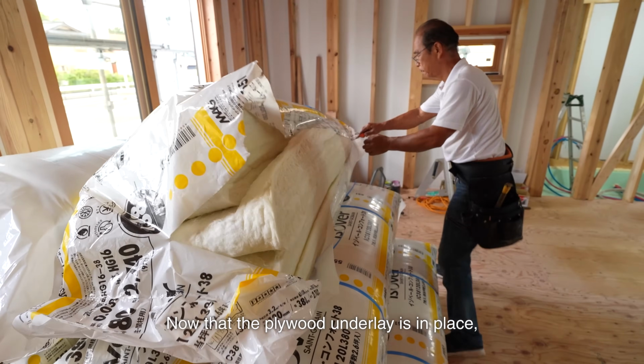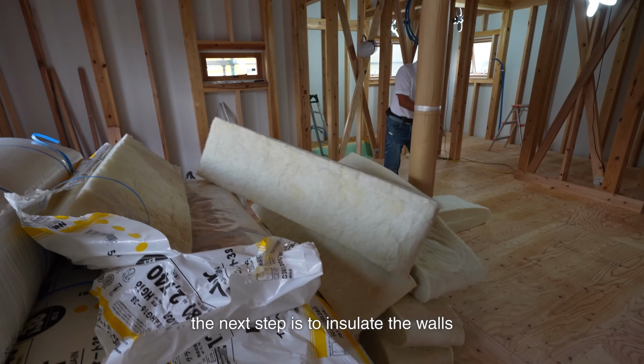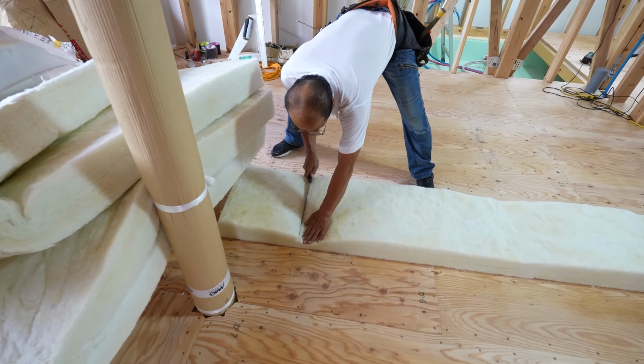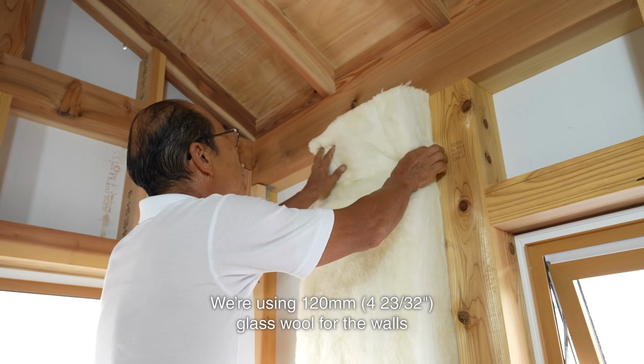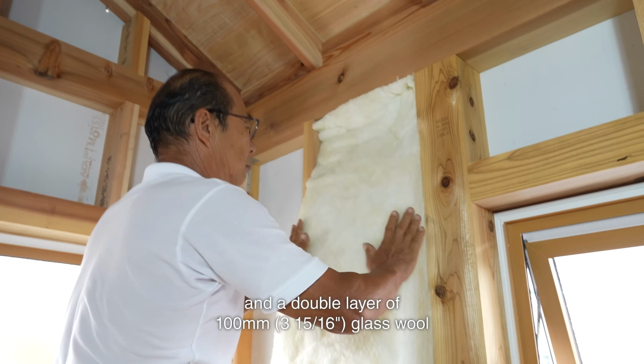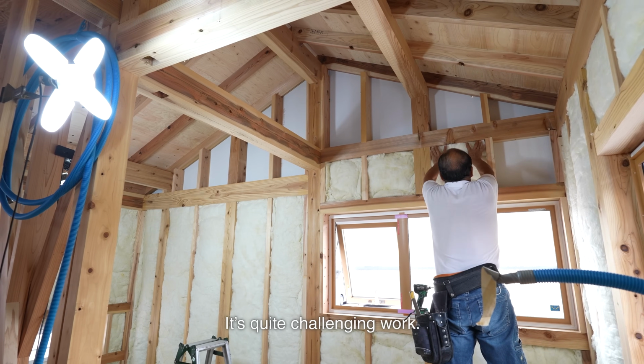Now that the plywood underlay is in place, facilitating movement, the next step is to insulate the walls and roof of the entire house. We're using 120mm glass wool for the walls and a double layer of 100mm glass wool between the rafters in the attic. It's quite challenging work.